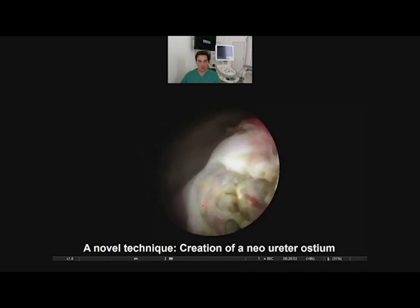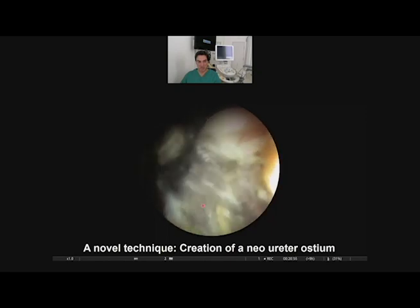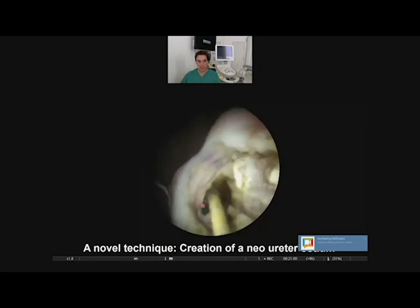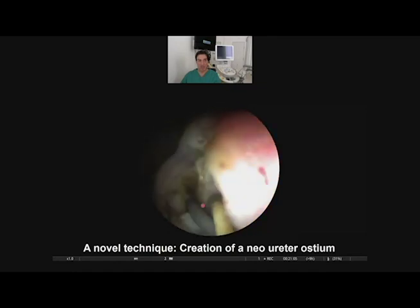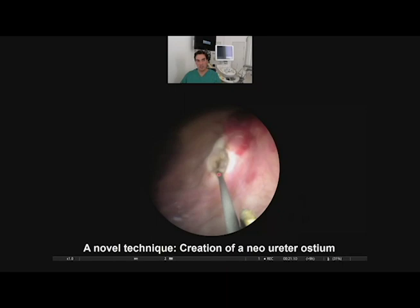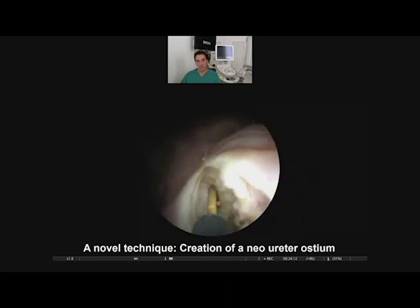You see my colleague put the guide wire and make a little moving, and it's moved. And what you see here, now we will find, now, okay, there's the guide wire. Wonderful. Now, the ostium will be here in this area, new. The old ostium was here. And the same story like before with the ureter.